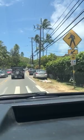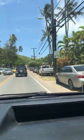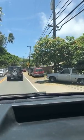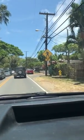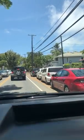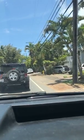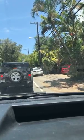Let's see if I can find parking here somewhere. Well, at least I'm driving a big ass van, so it's not gonna be easy. Let's see. Nope. Fire hydrant. Yeah, good job. Let's see if we can find parking somewhere. This is horrible.